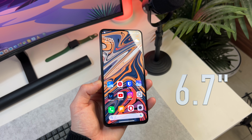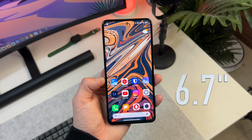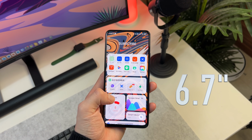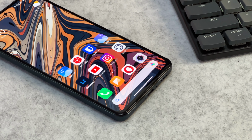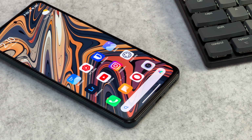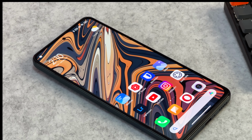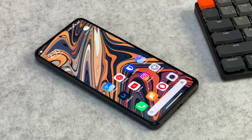As I said, this is a large phone. The display is 6.7 inches and runs completely flat around the edges. The chin is a little more noticeable on this compared to other devices that cost just a little bit more, but it's not a deal breaker. There's a hole punch camera cutout at the top and slight bezels around the edges, but they're pretty thin.